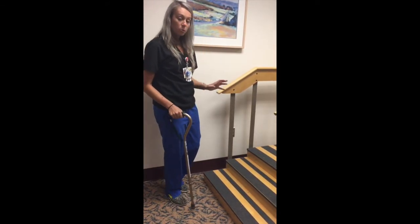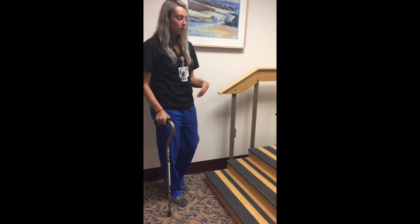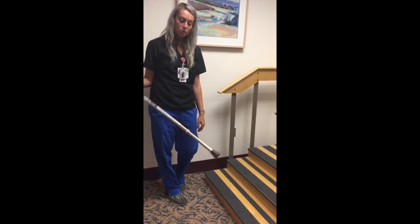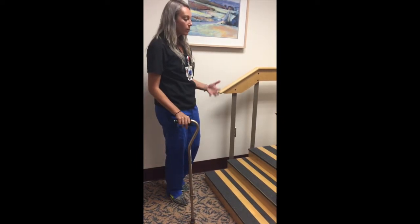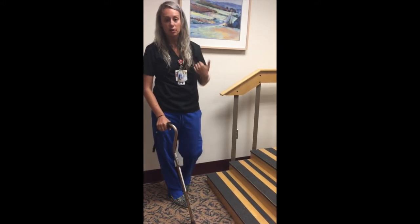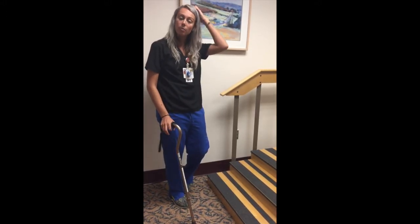Now, we don't use a walker on the stairs, okay? The walker has wheels on it, so we're not going to be using a walker on something that you're going to have to be moving around. So we usually put a cane in one hand. If you have a railing, we encourage you to use the railing. If you don't have a railing, we usually put a person on the other side of you, unless you don't need that much help, okay?